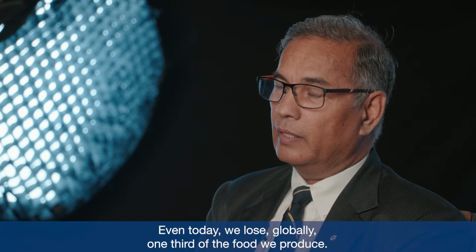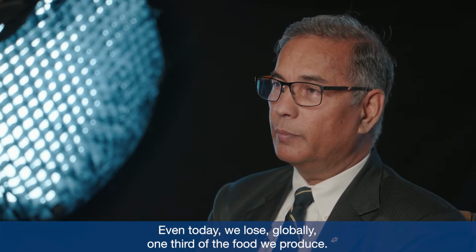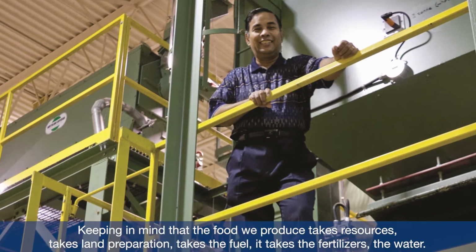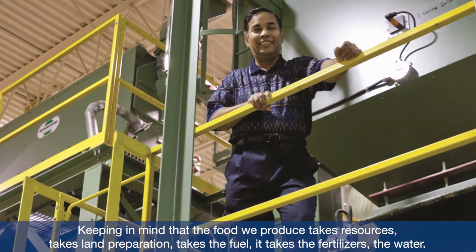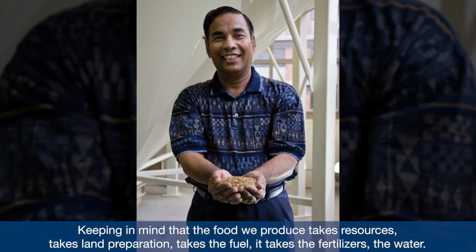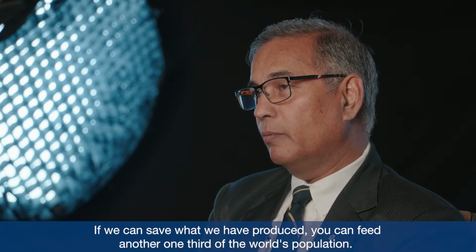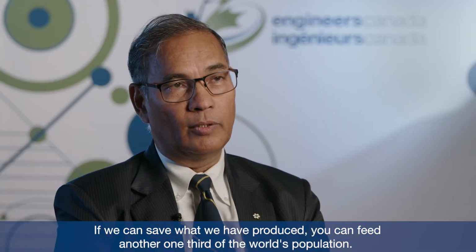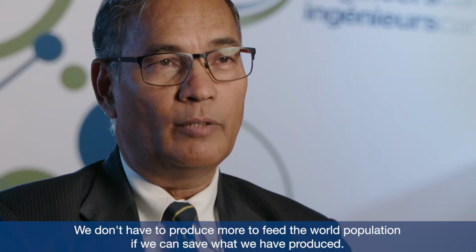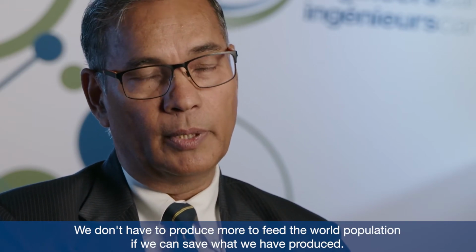Even today, we lose globally one third of the food we produce. Keeping in mind that the food we produce takes resources, takes land preparation, takes fuel, takes fertilizers, the water. If we can save what we have produced, you can feed another one third of the world population. We don't have to produce more to feed the world population if we can save what we have produced.